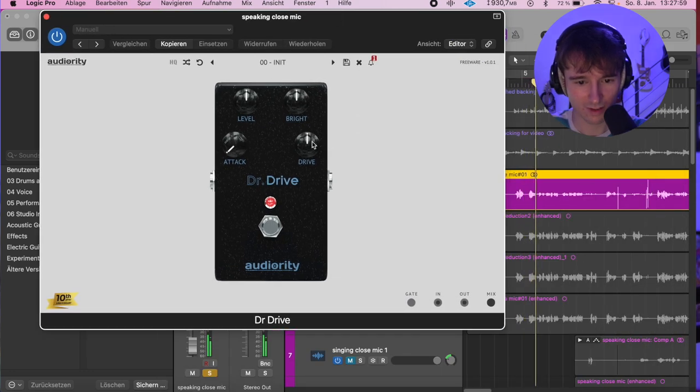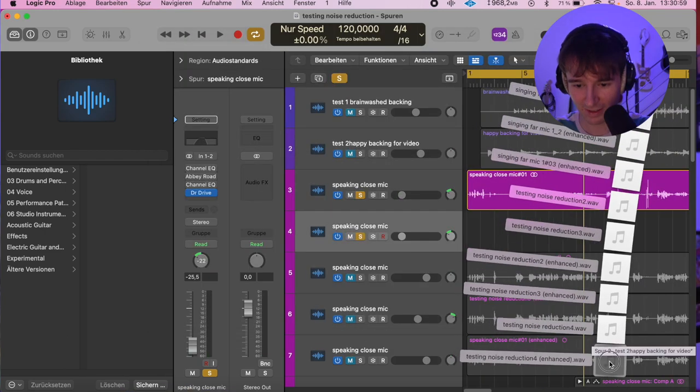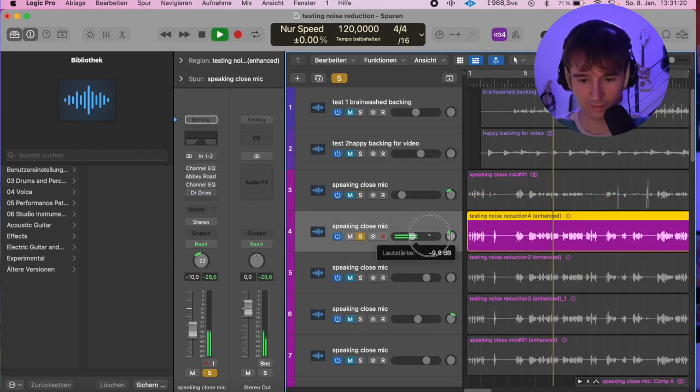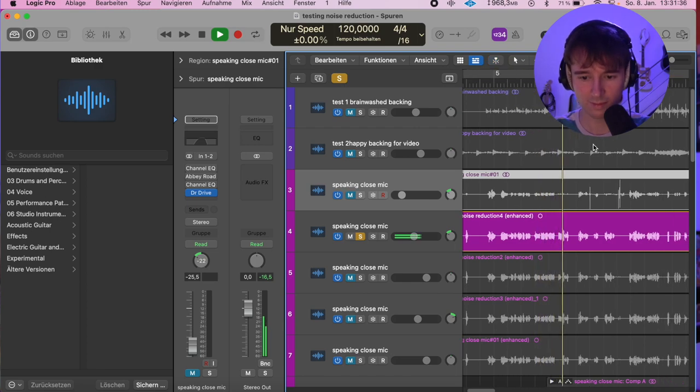So the room that I'm living in is really large. The ceilings are like 5 meters high. So you can imagine how much reverb you're going to get. One overdriven version and then we are done. The final test. The ceilings are like 5 meters high, so you can imagine how much reverb you're gonna get. Even when I'm talking like this.